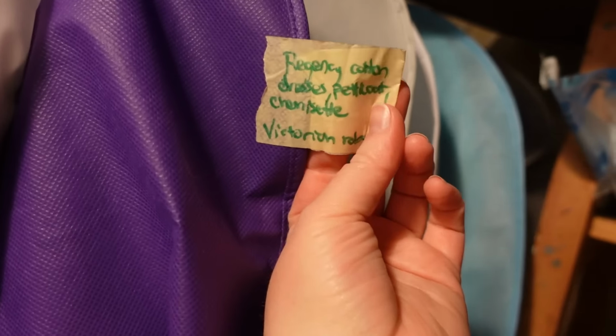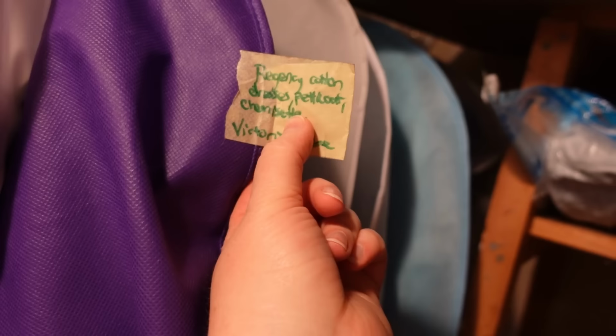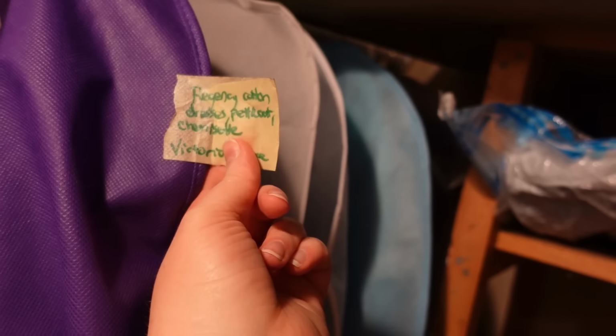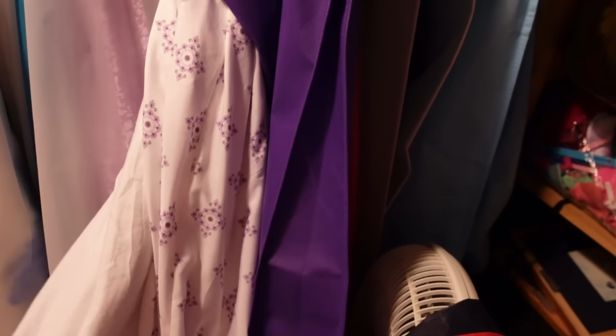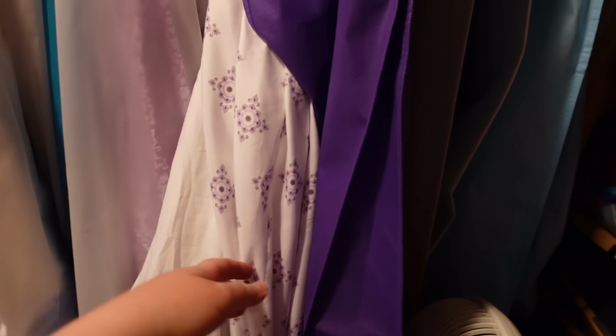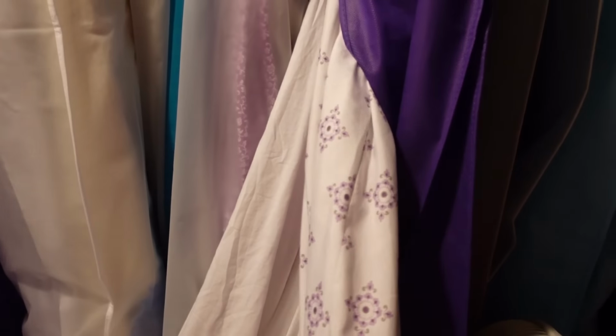So as you can see, this is Regency cotton dresses, petticoat, chemise set, though that's not true because I swear I saw the chemise set in the house recently, so I have to find that and put it back out here. And then my Victorian robe. So you can see like this is the one that I'm just putting away here, my petticoat, the purple Regency gown that you guys have seen recently on this channel.